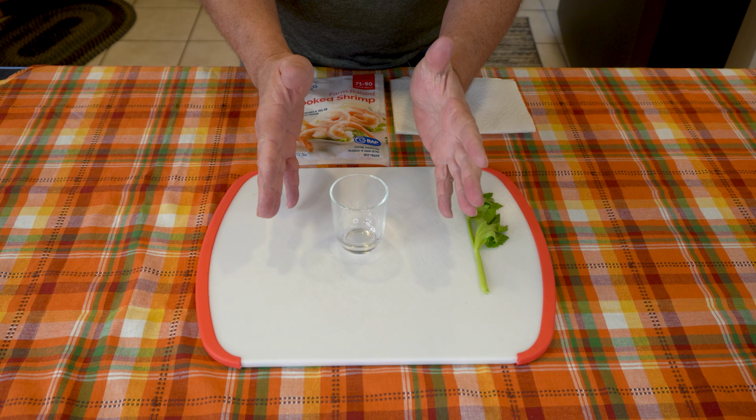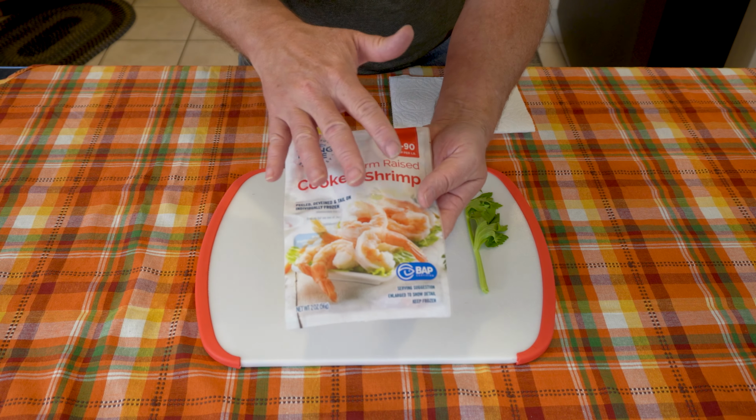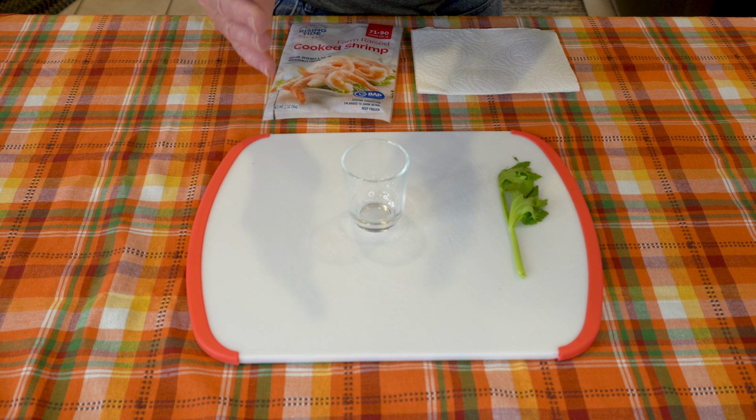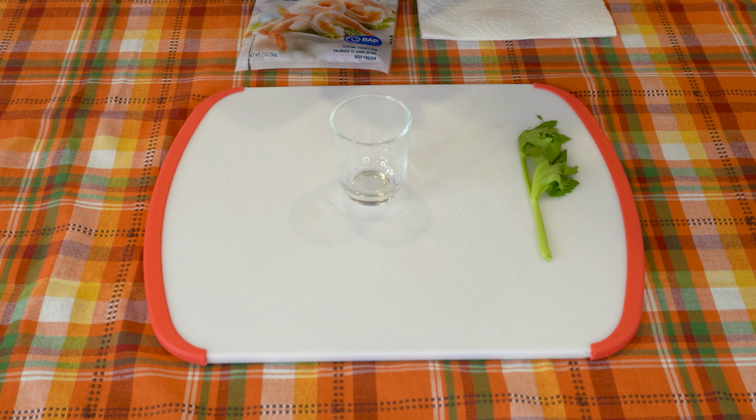We're going to start with an appetizer today. It's going to be a tasty little shrimp cocktail. We got this shrimp from the freezer section, about 10 shrimps in each bag. We're just going to fill the bottom of the glass with cocktail sauce and make it look pretty, then hold it in the fridge until we're ready to eat.